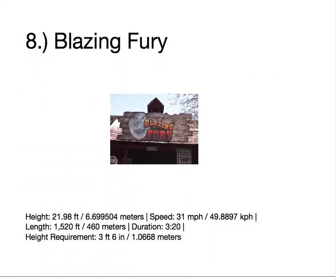Number 8 is Blazing Fury. So this ride's a fun ride. It's mainly for the families, for those who are not tall or brave enough to go on the big rides. It's a fun ride for the little ones, the family members, and basically anyone who rides it is most likely to enjoy it. It's actually a really fun ride.